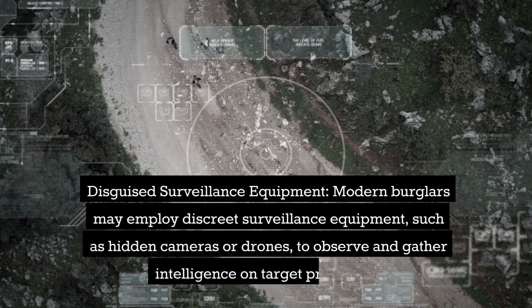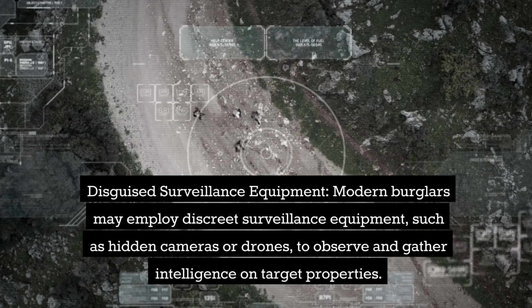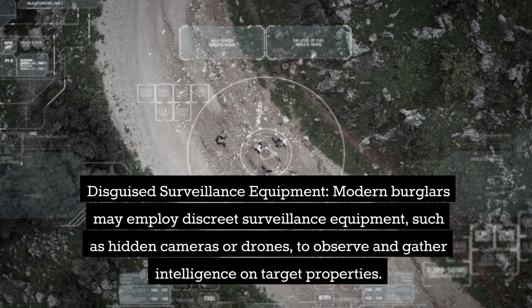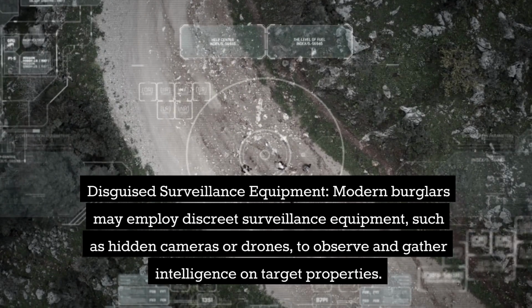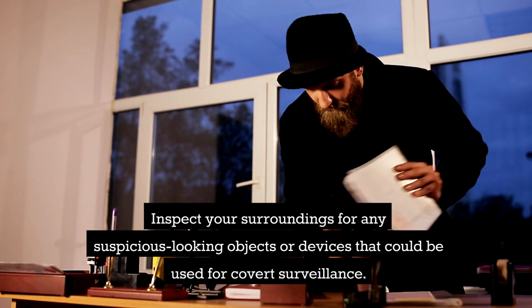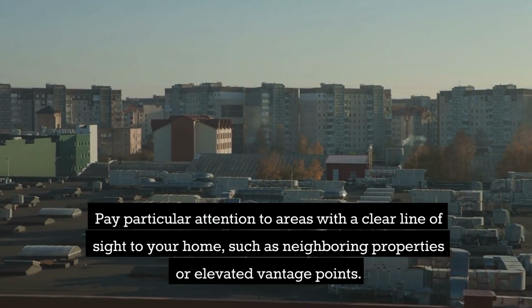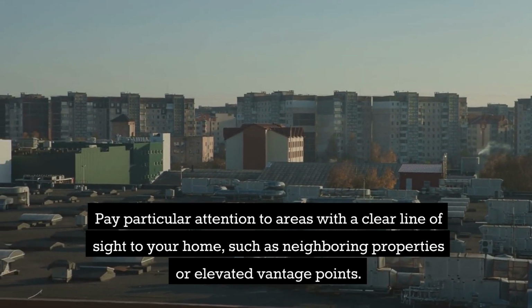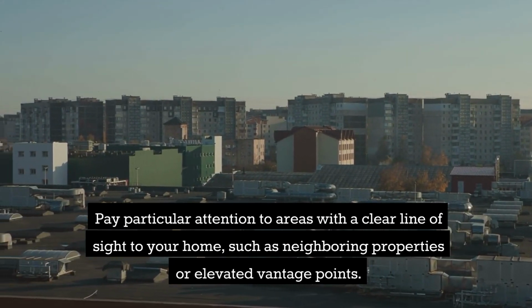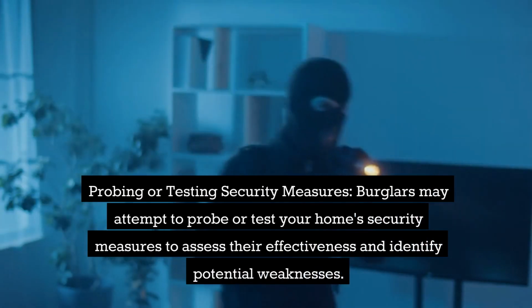Disguised surveillance equipment. Modern burglars may employ discreet surveillance equipment, such as hidden cameras or drones, to observe and gather intelligence on target properties. Inspect your surroundings for any suspicious-looking objects or devices that could be used for covert surveillance. Pay particular attention to areas with a clear line of sight to your home, such as neighboring properties or elevated vantage points.